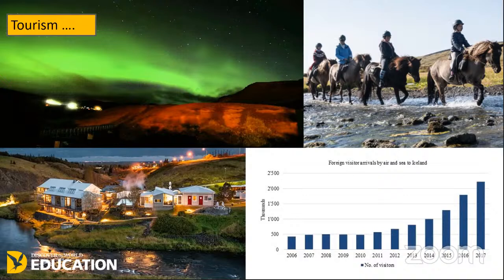Now, Hveragerdi, as we said, has always had tourists because of the horticulture and because of its proximity to Reykjavik. And the town's plan, which we will look at, does plan to take advantage of increased tourist numbers, but in a very sustainable and sympathetic way. And I think it's wonderful. And I believe that it won't affect the identity of the town too much, just because they are being proactive rather than being reactive to what is going to happen.